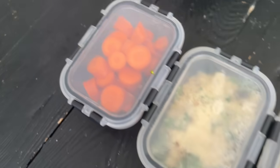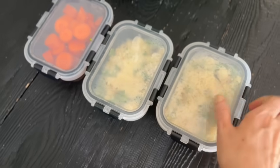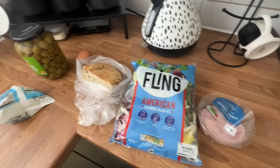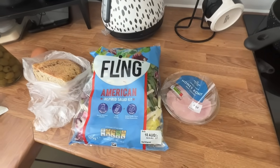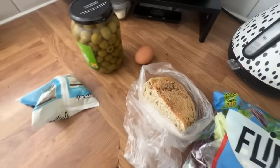The last of my carrots chopped up, and two little portions of that couscous, because I don't want it to go bad. Still no sign of the furry one called Jack. I'm a bit concerned. But the show must go on. I need to use up some of these ingredients and prep for the week.